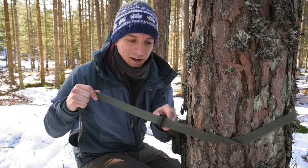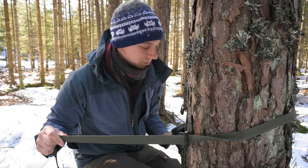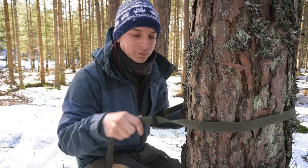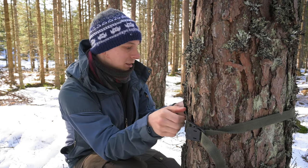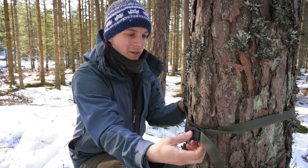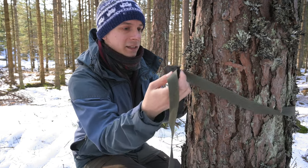But I'm still having a lot of problems finding animals. And I think especially for an elusive animal like the pine marten, oh, this is not gonna work. We need at least some snack.